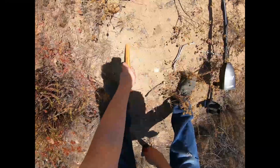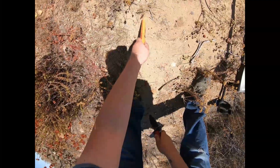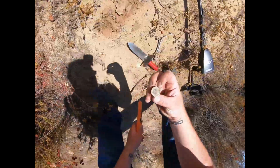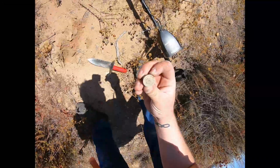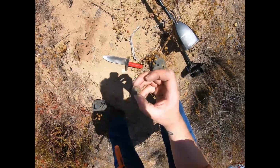6162. Right there. Oh, that looks like a shotgun shell. And I think that's another new one for me. I got a whole collection going. All right.